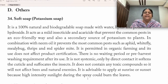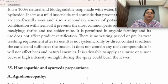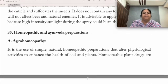So mostly it is advised as adjuvant to the sprays like neem oil or any botanical extracts or any microbials or anything.